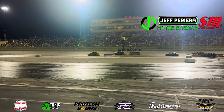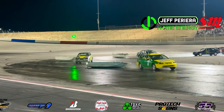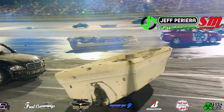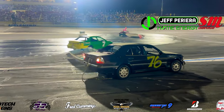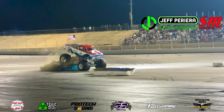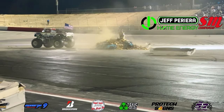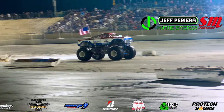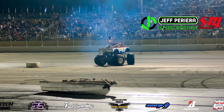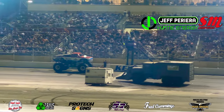I was a little skeptical when they said they were going to have drag boat racing at Kern Raceway with no water, but they sure did have some drag boat racing. We had a monster truck show showing us how to smash some trailers, and how to do a few donuts. And here comes our truck of mayhem, ready to cause some mayhem in front of this huge crowd at Kevin Harvick's Kern Raceway.